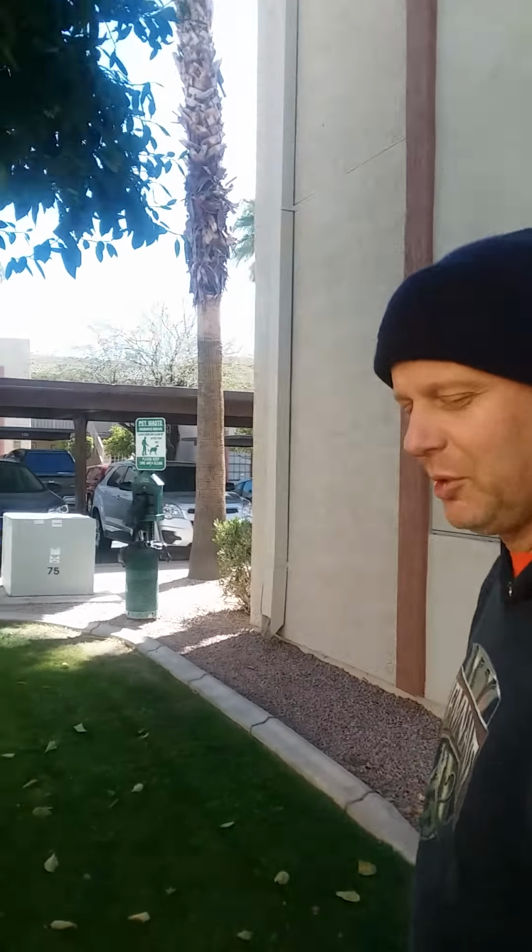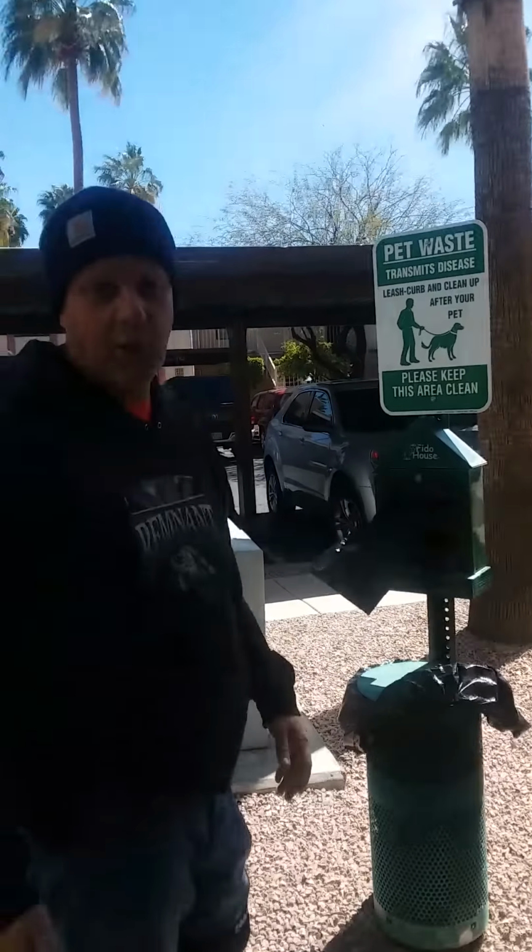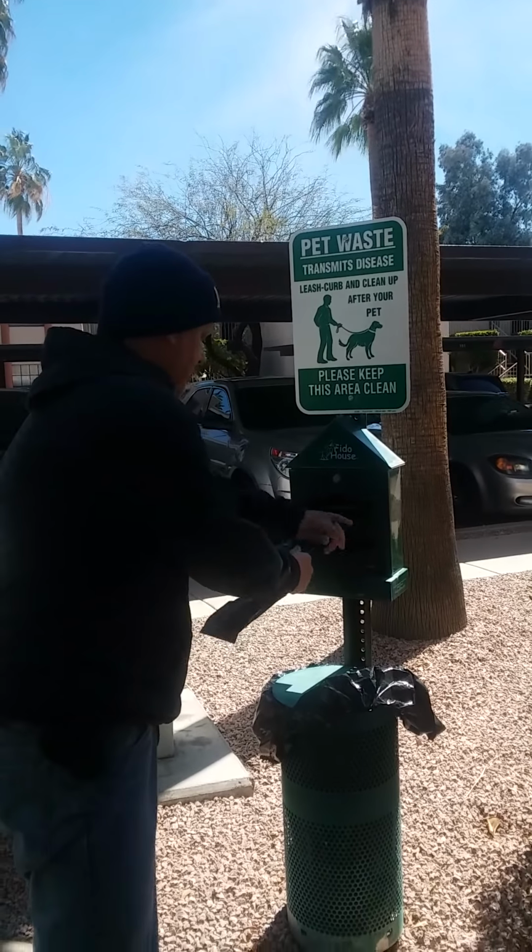Okay, here's something very important that comes up from time to time. People who have dogs on the property, and they walk their dogs, and the dogs poop, and they let them poop. I'm gonna show you. This is why you need this little handy pet waste station. So what you do is I walk the dog, he poops, I take one of these things.